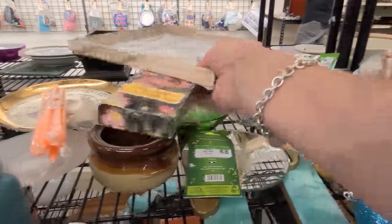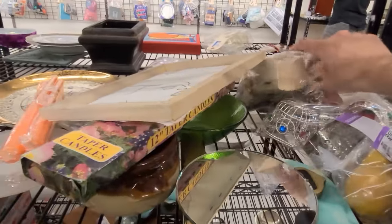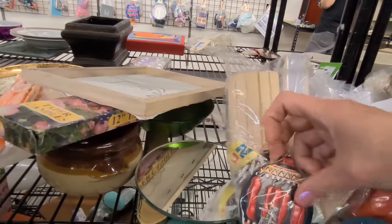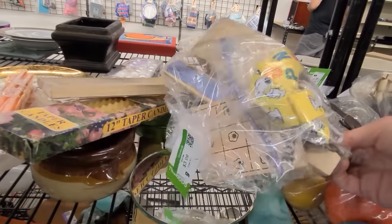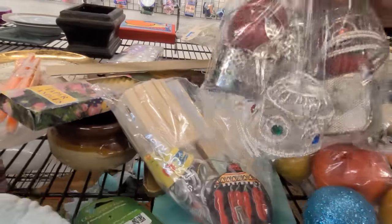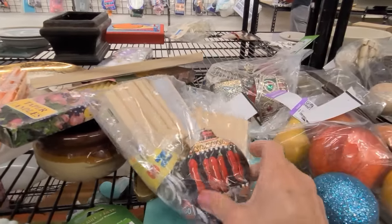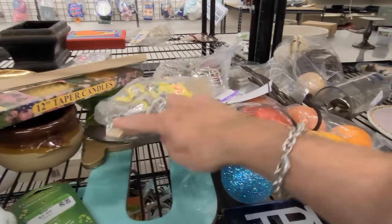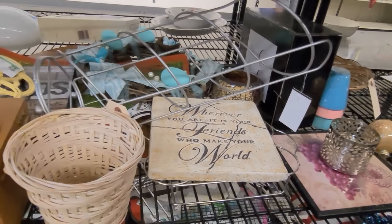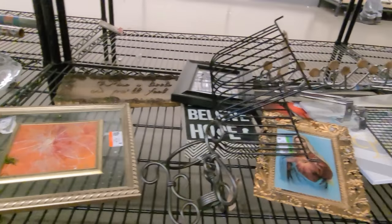Some more artwork here. Round mirrors, checking the baggies. This one's pins and buttons, chili pepper ornament, and some games in there. Christmas ornaments. I'm looking carefully because often one ornament can make it worthwhile to pick up the whole bag. Going through everything to make sure I don't miss something great. All sorts of boxes, decorative items.